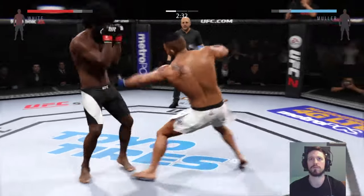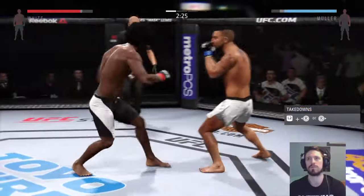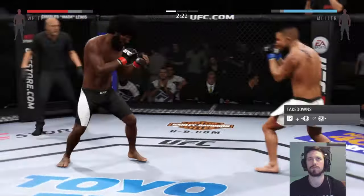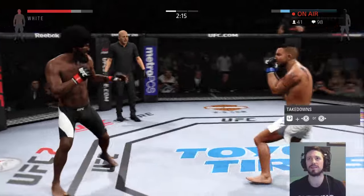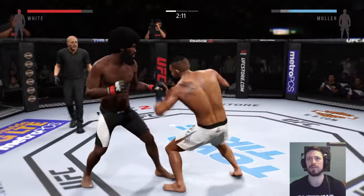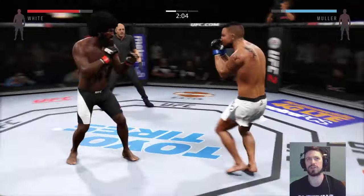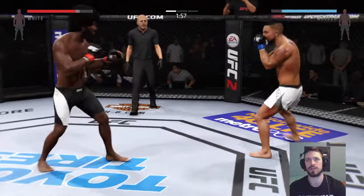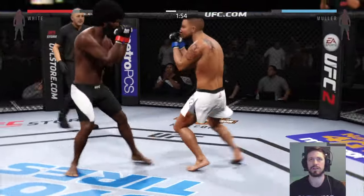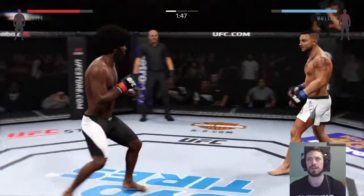Nice work with the straight right. Solid left. Joey did a nice job blocking that punch. Oh my days, are you serious? Pantera gets caught with that left. That's another big head kick. I don't know how many more his opponent can take. Mueller gets caught with a kick. He's really doing a good job of controlling distance and getting off these shots.